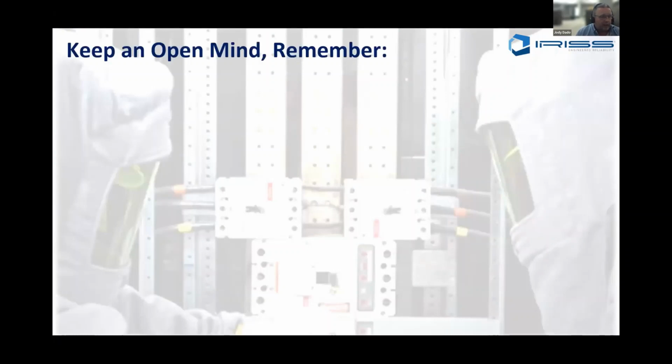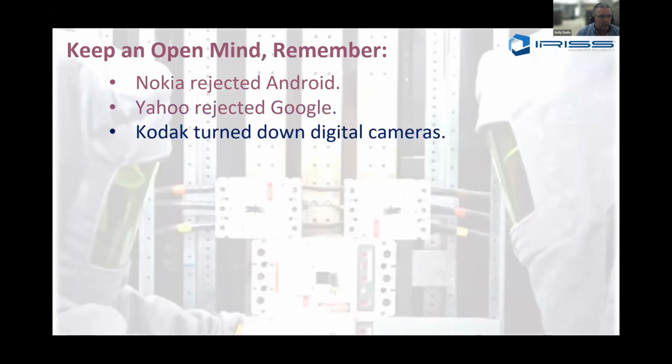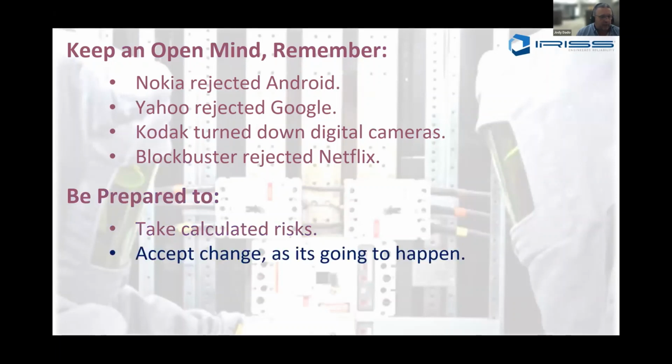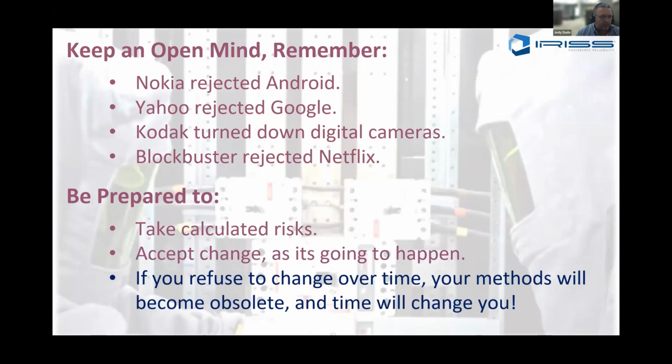So remember, you've got to keep an open mind. Nokia rejected Android. Yahoo rejected Google. Kodak turned down digital cameras. Blockbuster rejected Netflix. Need to be prepared to take calculated risks, accept change as it's going to happen. If you refuse to change over time, your methods will become obsolete and time will change you. The information is there. The data is there to support a move to an operator-driven reliability program.